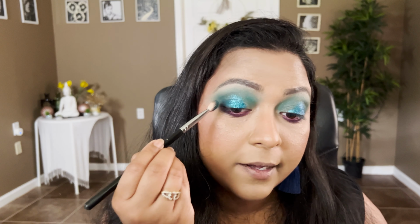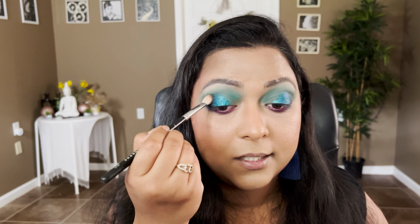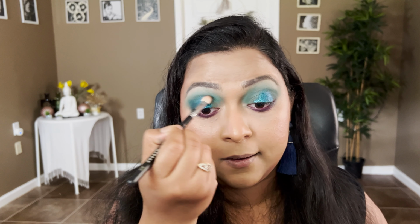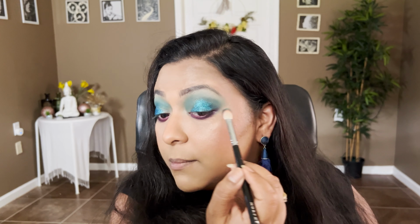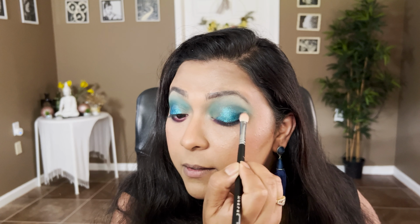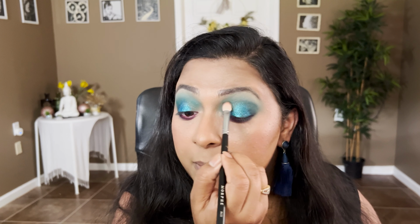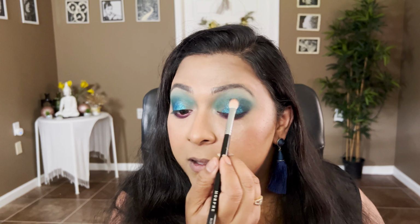I'm basically going to dip back into that deeper green shade, which is Rich, that we initially used. And I'm going to just intensify the outer corner just a tad bit, just to deepen it up a tiny little bit. Because I definitely don't want to lose the blue that we built on the lid. But also I don't want to lose out on the deeper green shade, because remember, we're going outside my comfort zone. So let's not lose the green. Okay, I like the way it's all coming together.